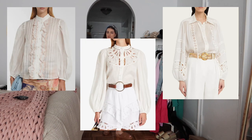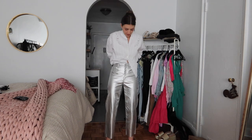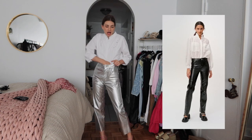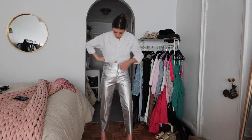So cute. And it reminds me of that Zimmermann. I think I already said that, but right? It's kind of giving Zimmermann. All right, so here I have it with the fun little silver pants. I feel like I'm giving Sandro, Maje, I don't know, Cezanne, one of those European brands.